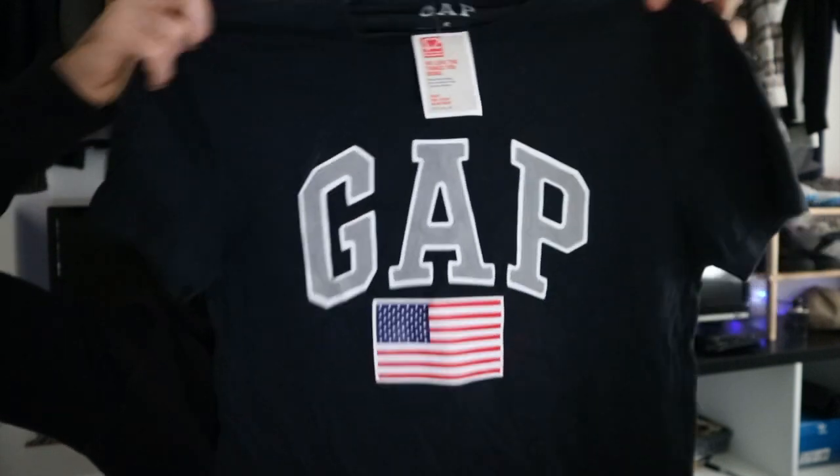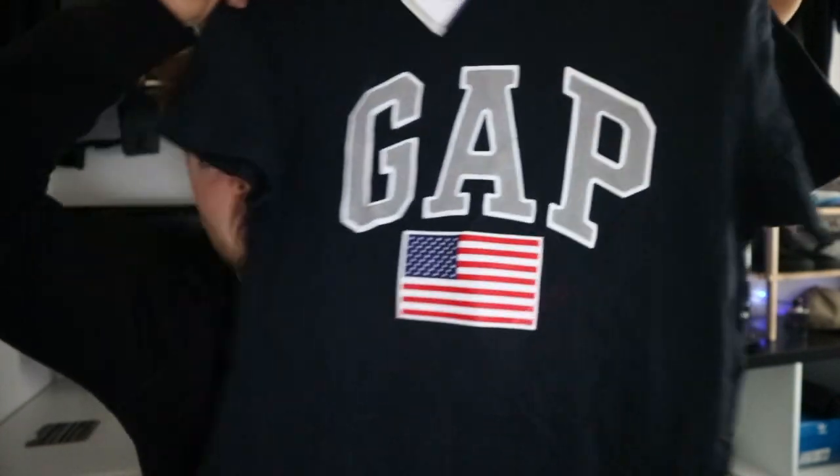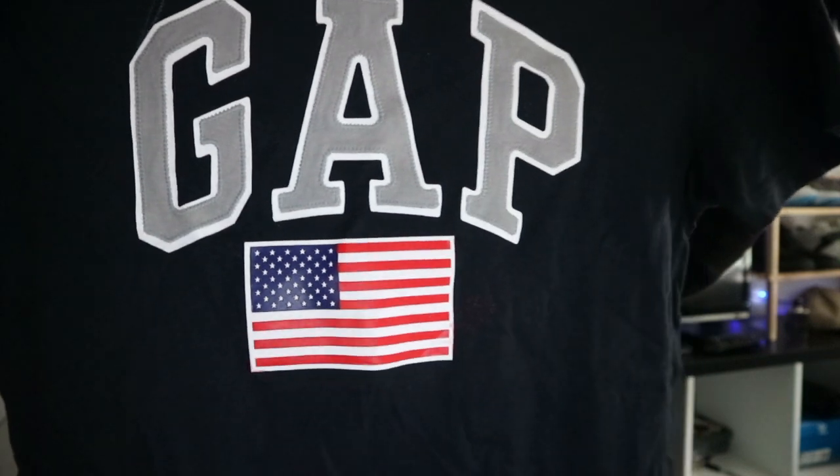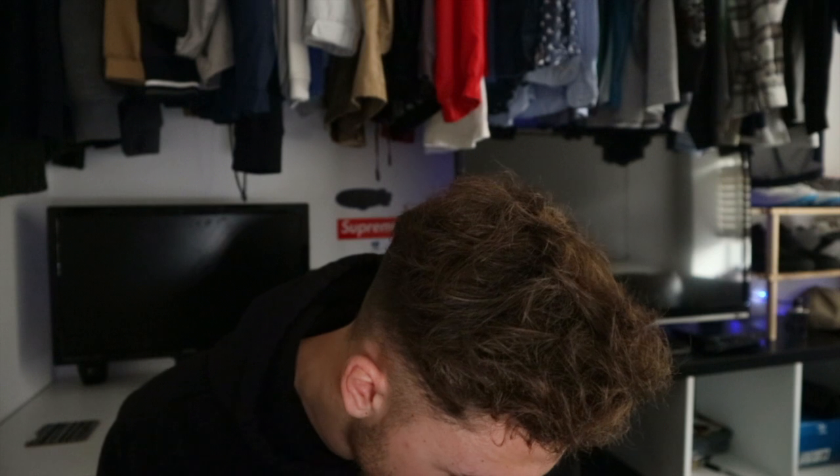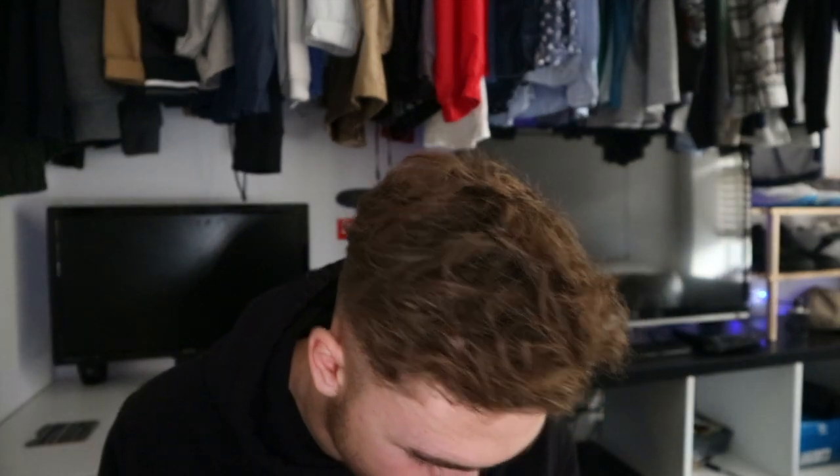So this first item, I haven't showed this in a thrift video yet. I was debating whether to pick this up because it has a little bit of damage to it, but I'm glad I did now because this is a really dope piece. This is a Gap t-shirt, a navy t-shirt, and it basically has a big Gap spell out here in gray, but for some reason the t-shirt has gone a bit funny. It's embroidered like a patch, but around it it's got print, and some of the print has gone a little bit smudged, if you know what I mean.